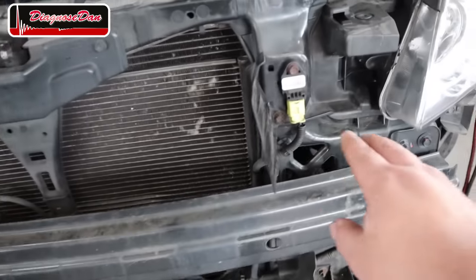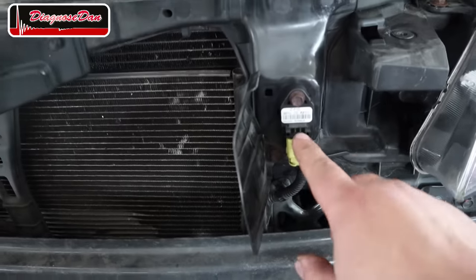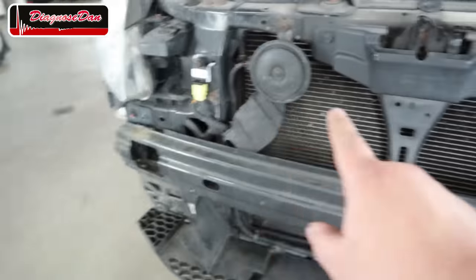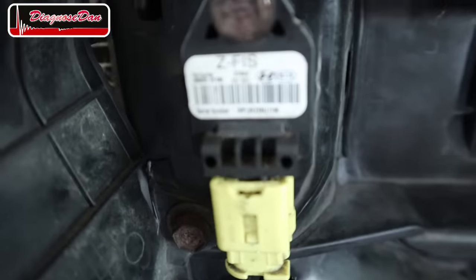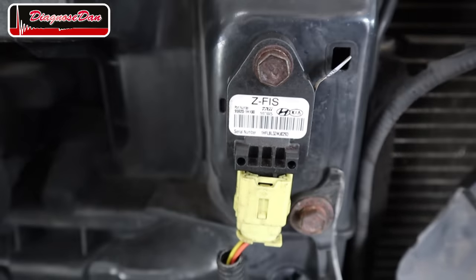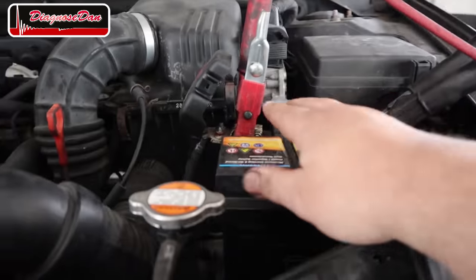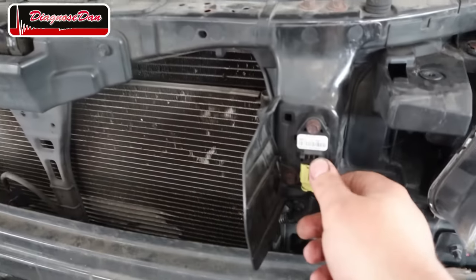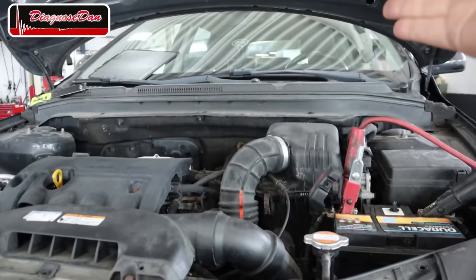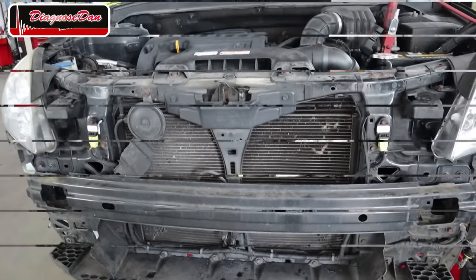Now, these are the front crash sensors, the left one and the right one. One of those two is new, but they swapped them around, so they both seem to be original parts. It says Hyundai Kia on there, and it says Hyundai Kia over there, FIS, so that's front impact sensor. Now the first thing I'm going to do is disconnect the battery because these sensors register whether the car is in a crash, so I don't want to fiddle around and shake them around and make the airbag go off. That would probably result in a million view video, but a very unsatisfied customer.